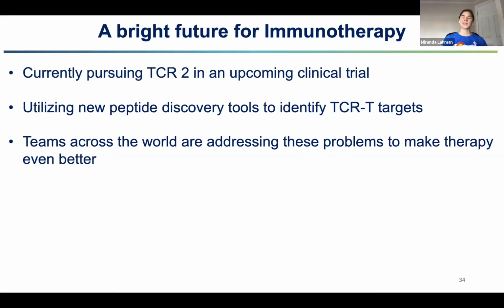Now, cancer is really sneaky, like I said, so it might be difficult to do that. However, we're working to eliminate at least one of those ways that the cancer can hide. And teams all over the world are addressing many of these problems, not just the processing of the protein, but how do we get the HLAs to be up there? How do we target more than one protein so that if it loses the protein, we can still target the cancer? So this is a very active and new field of study that people all over the world are trying to figure out.